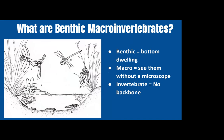Right, so what are benthic macroinvertebrates? Well, they're mostly larval species of different insects. To break down what benthic macroinvertebrate means, benthic means bottom dwelling. You can see this diagram of a dragonfly. It spends parts of its life in the water. Macro means you can see them without a microscope, and invertebrate means they don't have a backbone.